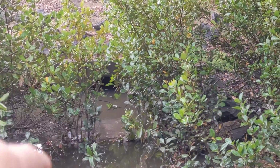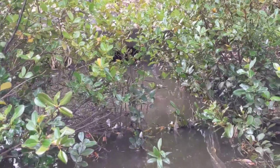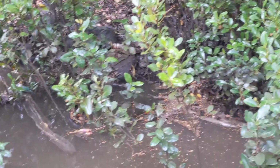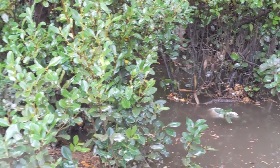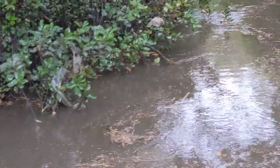I showed this last week at low tide. You can see the water is coming out of there and the plastics that are getting caught around the trees here and all the way along there. There's just plastics everywhere. It's so hard to explain and so frustrating.